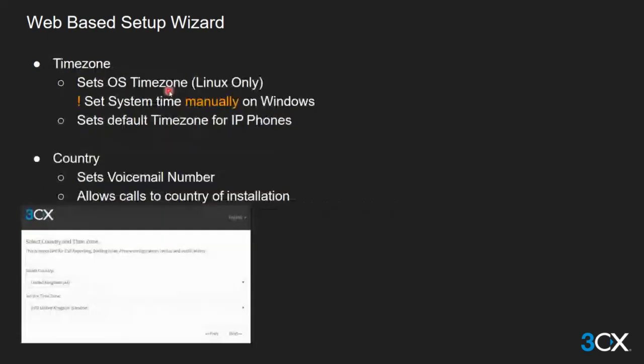Time zone. This splits Linux and Windows, because Linux uses the server time itself automatically, and on Windows you have to set it up manually under the system time settings. So that's the main difference for this one. Whatever changes you make in a Linux install of 3CX, whatever parameters you use to amend the time settings, won't have any effect, as the only time it follows is the server time if it's a Linux install.